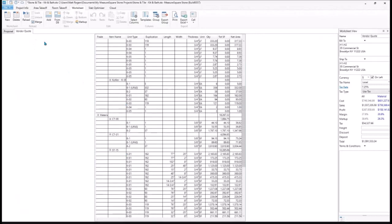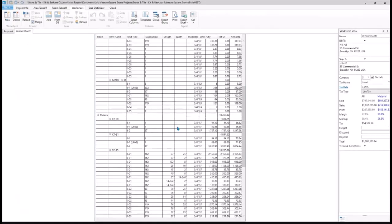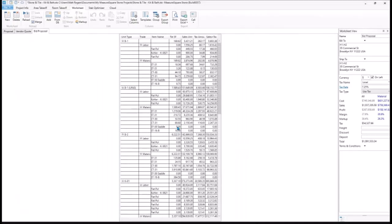We can actually create another template in here. So we're going to create a new one for a bid proposal. And this is going to be more client facing. So this is going to pretty much just have your square footages, your sales amount, your tax amount, and then a breakdown of rooms. So we can see here our unit types, our trades, and our item names.